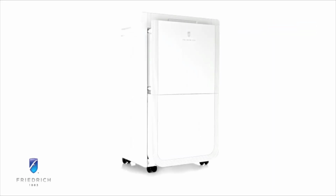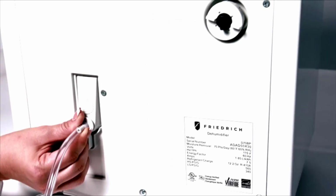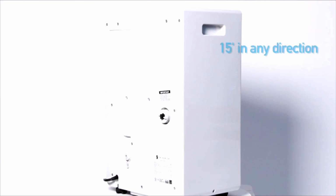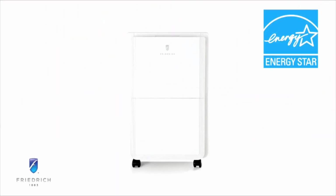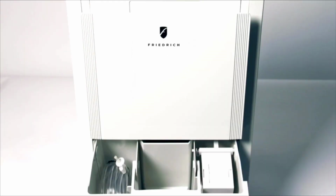The sleek, modern design will not detract from your decor. With a built-in drain pump, you no longer have to continuously check the bucket to see if it's full. The pump will remove water up to 15 feet in any direction, allowing it to drain to a sink or out a window. These efficient Energy Star qualified models also provide a removable condensate bucket with a carry handle that holds up to 16 pints of water.